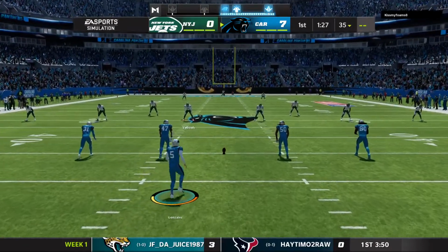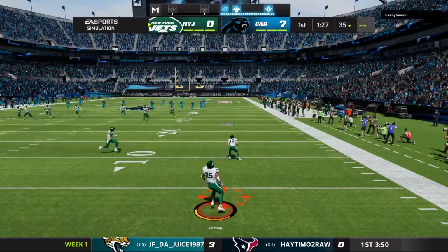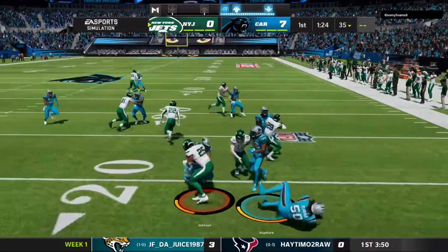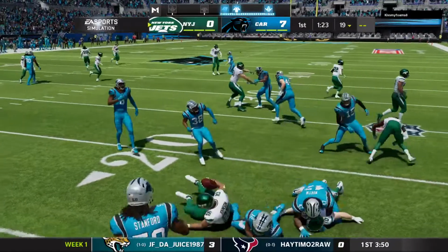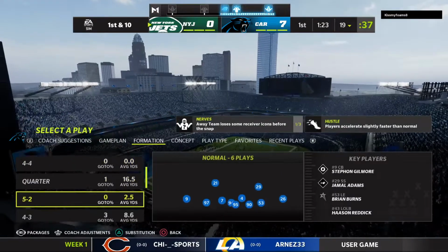Now after the touchdown, here's Gonzalez on to kick it away. Johnson now returning. And good coverage there on special teams as they'll get him down shy of the 20.